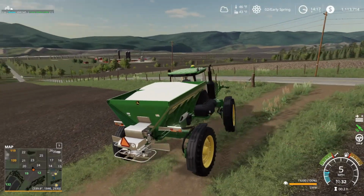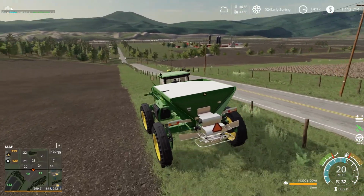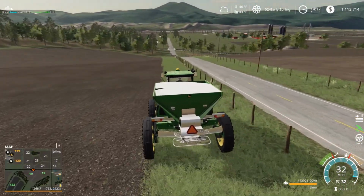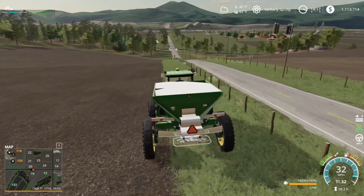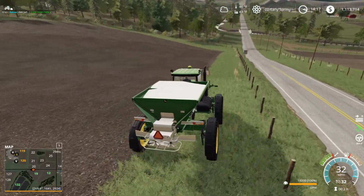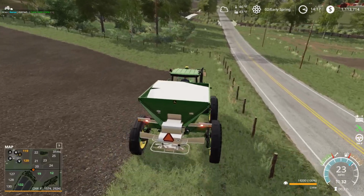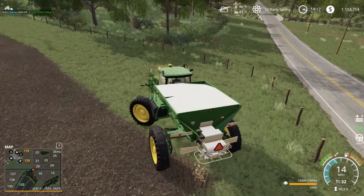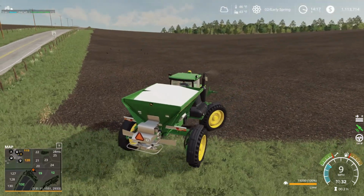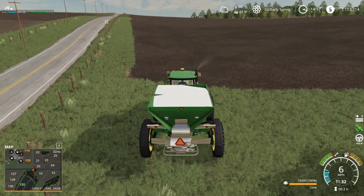Got our spreader. I went ahead and made our wheelbase a little wider. Got a lot of weight here, so 19,200 liters of lime per load. Like I said, we have 92,000 liters down there, so we have roughly 4.5 loads of lime to spread. It shouldn't take us too long. This old girl, she can move pretty quick. This John Deere makes awfully short work of stuff. He can move pretty fast. It's going to take a little bit to get up this hill, though. So we got a lot of weight behind us.